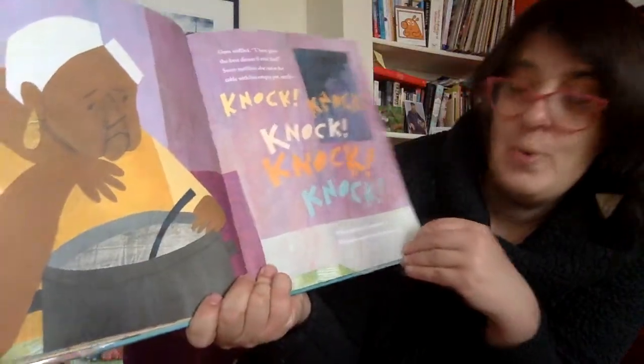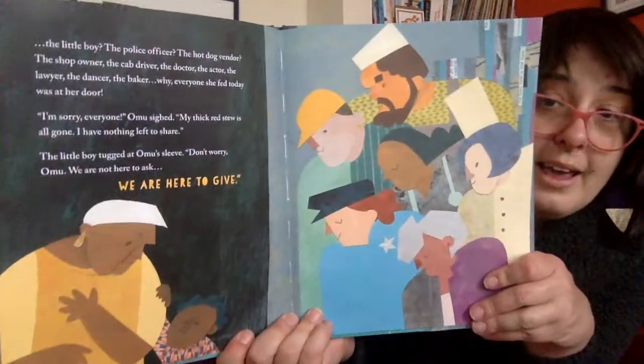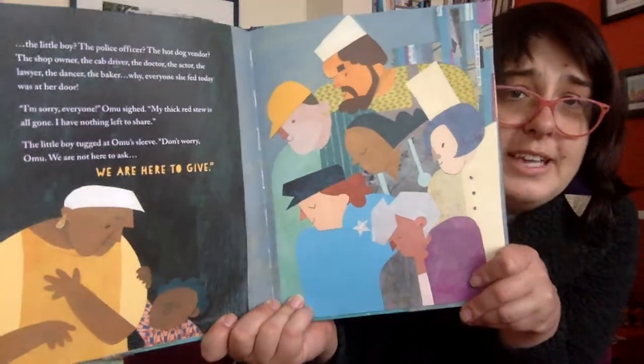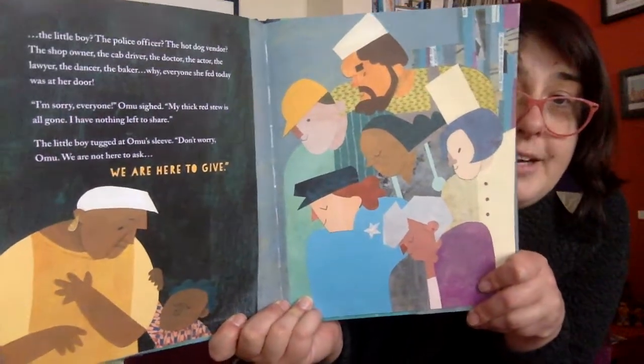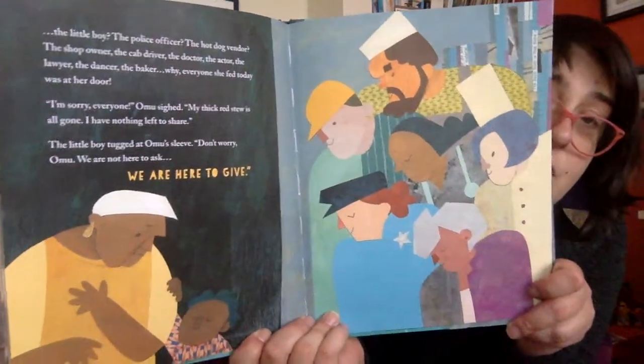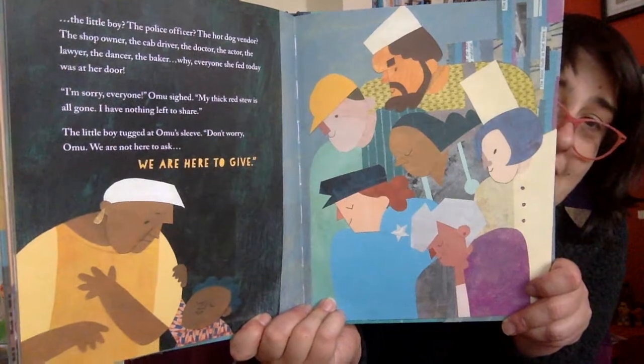When she opened the door, she saw the little boy and the police officer, the hot dog vendor, the shop owner, the cab driver, the dancer, the actor, the lawyer, the doctor, the baker. Why, everyone she fed today was at her door. "I'm sorry, everyone," Amu sighed. "My thick red stew is all gone. I have nothing left to share."